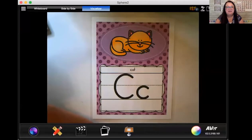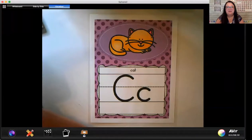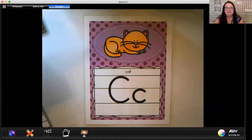Let's go ahead and get started and see what our new letter and sight word are. So I'm going to share my screen with you and make it nice and big so you can see it. Let's go ahead and pull that up there. So there we go. Our new letter for today is the letter C.